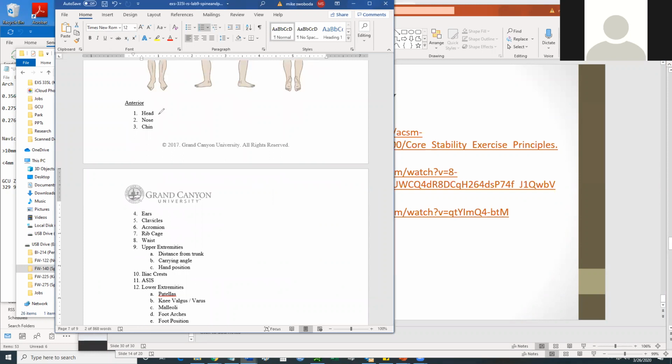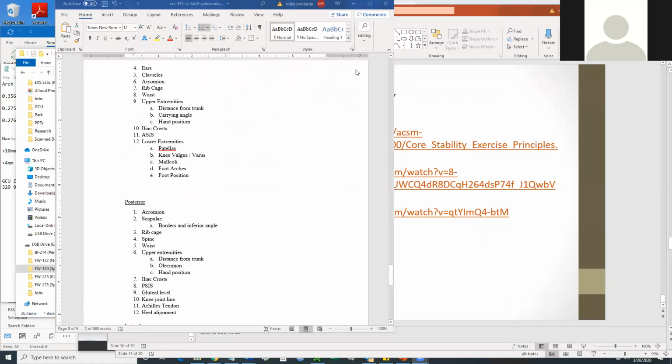For the anterior view, the head and neck are most important, so whether those are moved or moving any other way they shouldn't. Your clavicles, waist, and the upper extremities, those are the big ones. And then with the waist, that goes into the iliac crest, ASIS. And then with the lower extremity, you're going to look for the patella, whether you have that knee varus or valgus. So if you have the bow legs or the knee knockers. Foot arches, okay, but that's going to be something that'll be more easily seen posteriorly. And foot position. With foot position, you're looking at if my feet are rotated outward or inward. That's the biggest thing you'll see there.